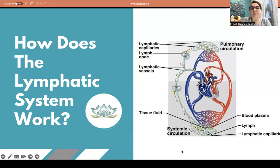So on this picture here that you see on the right-hand side of your screen, the lymphatic system is anywhere you have capillaries, which are the smallest blood vessels. So what happens is it picks up the waste products, the things that your tissues don't need anymore, that can be excess water, et cetera, and it's going to take that fluid towards lymph nodes. And lymph nodes do an amazing job of cleaning, filtering, attacking any viruses, bacteria, making sure that the rest of the fluid that is eventually going to make it back into your bloodstream is as clean and clear as it possibly can be. So that's what you're seeing here on this slide.